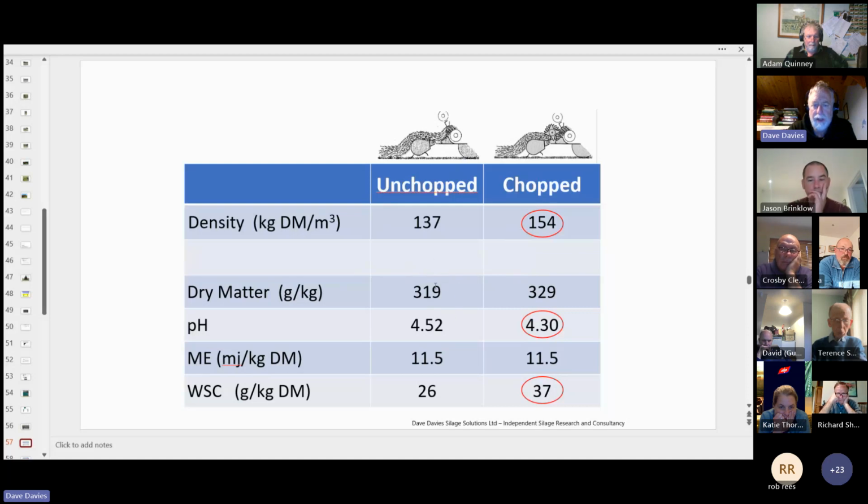So lower dry matter, lower pH, higher sugar. Because we've had a more efficient fermentation, we actually preserve more sugar. The ME, which is based on the NIR calibration, wouldn't pick up these differences. But if we looked at the feed out value and did that by animal studies, we probably would have found an ME difference as well.